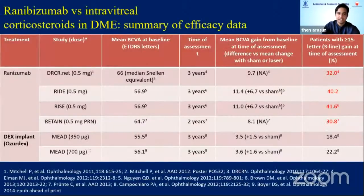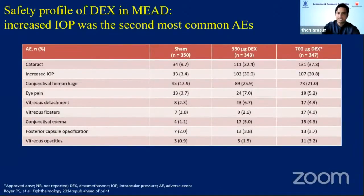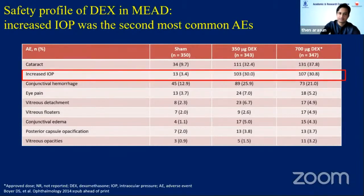In a nutshell, if you see this tabular column, in all these studies at the time of final assessment at the end of 3 years, the final visual acuity is more or less the same, or in the case of anti-VEGF it is slightly more compared to the dexamethasone implant. So again, if you compare the side effect profile, I would always prefer anti-VEGF as a first choice. In the MEAD study, with the dexamethasone implant, increased IOP was the second most common adverse effect and was seen in almost 30% of cases.